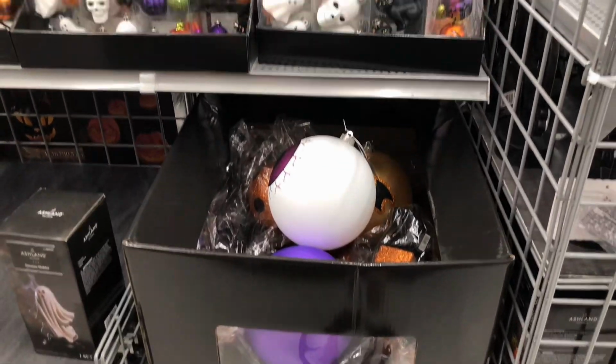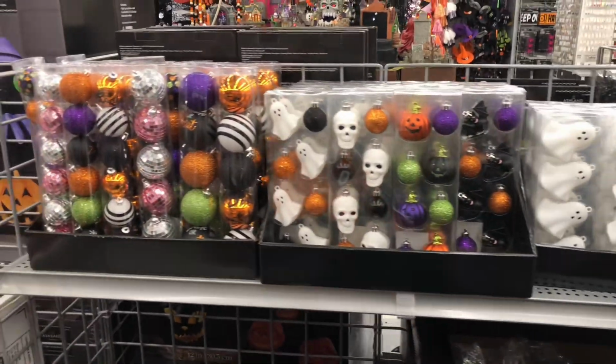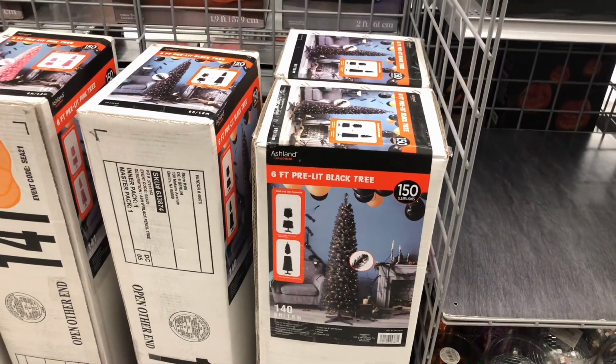Here we have some Halloween tree ornaments. I say leave the tree decorating to Christmas, but this seems to be a trend that's kind of caught on these past few years. It's definitely not for me, but if you like it, more power to you.